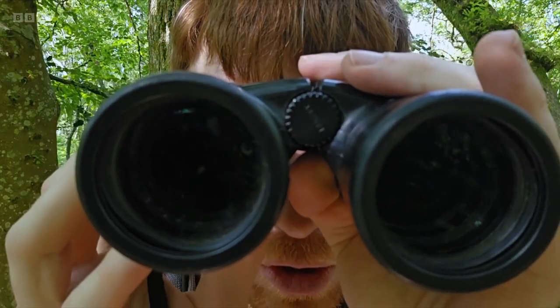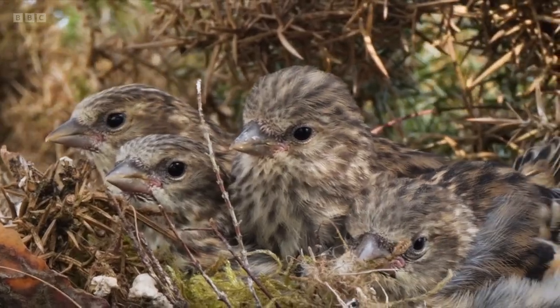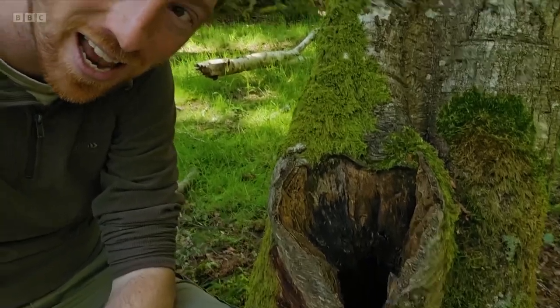If you can, look at your nests from far away first. If there's a parent on there that you might disturb, or big chicks that might jump out, then don't risk it. By following the code of conduct, we're able to peer into the lives of the birds around us without causing them any harm. Like this great tit nest in here.